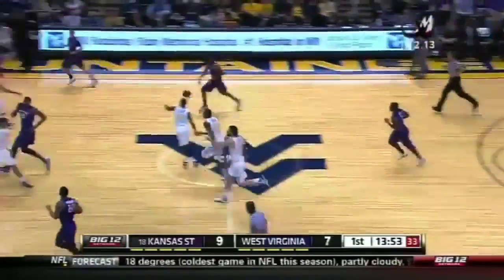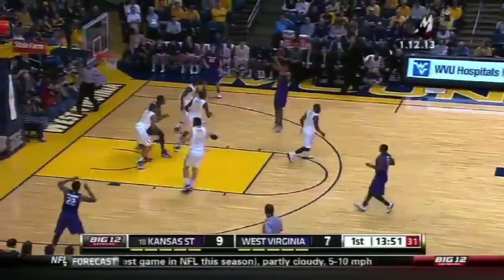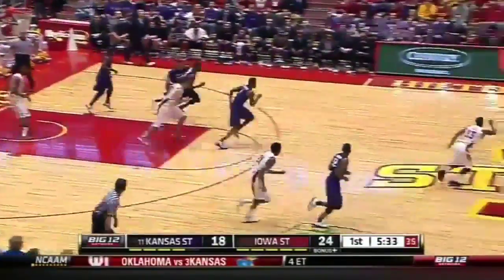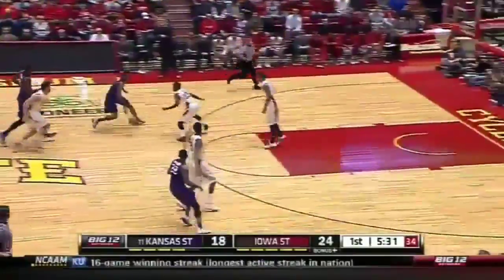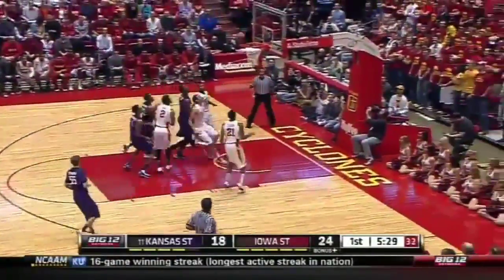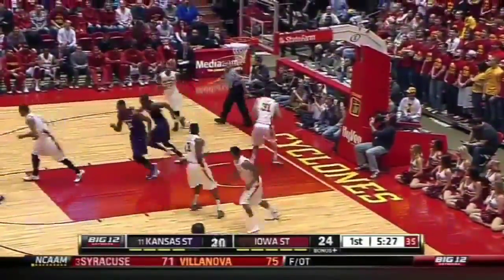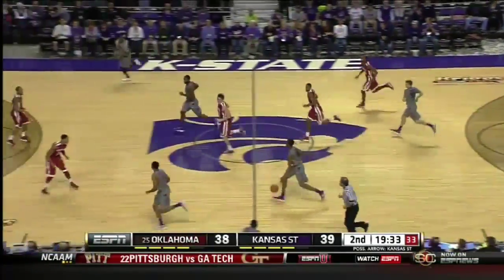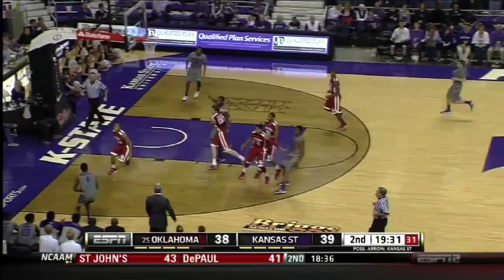Well, no question the best non-conference win for K-State over Florida in Kansas City. See Relaford on Tuesday night. He's got to see bad today. Southwell with the take. Cleaned it up, but he missed the putback attempt. Cameron Clark just all off the mark here in this one.